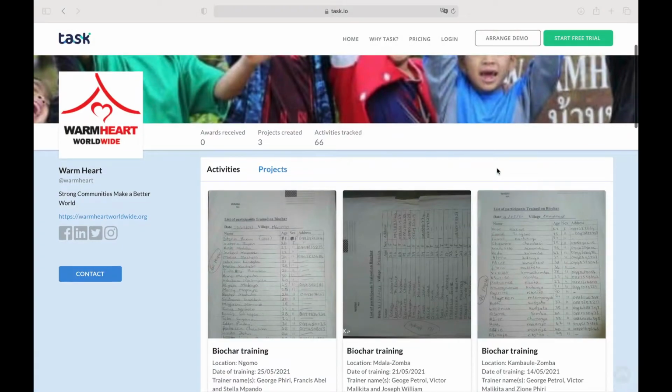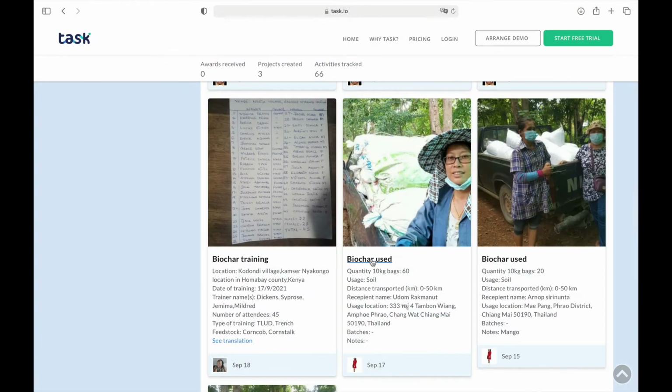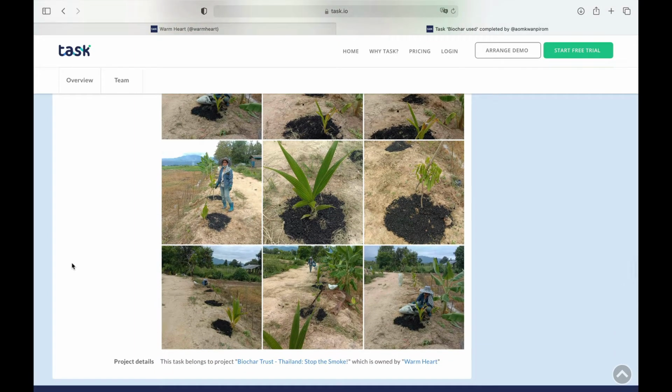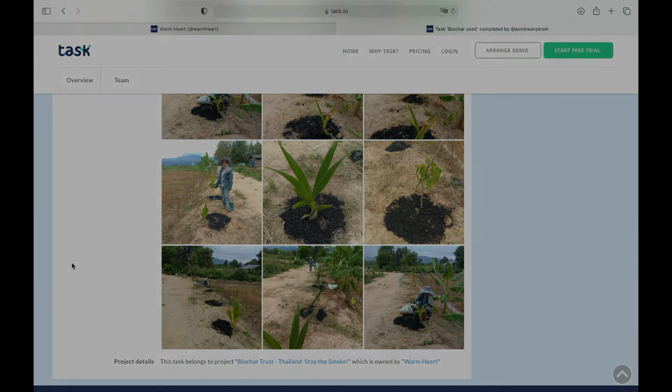All these activities are displayed publicly for funders to view. And if we click through one of these activities, we can dig into the data and media, including geolocations, that grow confidence and trust with investors.